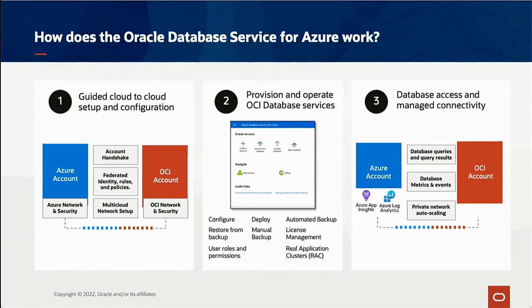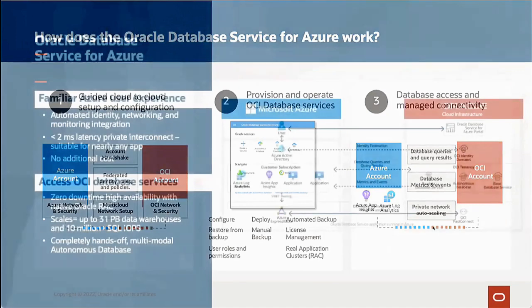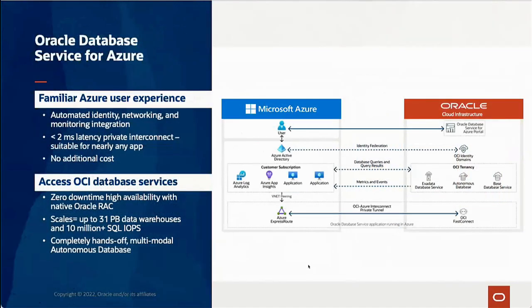What this allows Azure heavy users to do is have your database metrics, although the database is in OCI, directly populating in Azure. So it gives you a one-stop shop, a unified telemetry for you to troubleshoot your production incidents and run your operations. In a nutshell, if you have to summarize, with this offering we're doing two things.